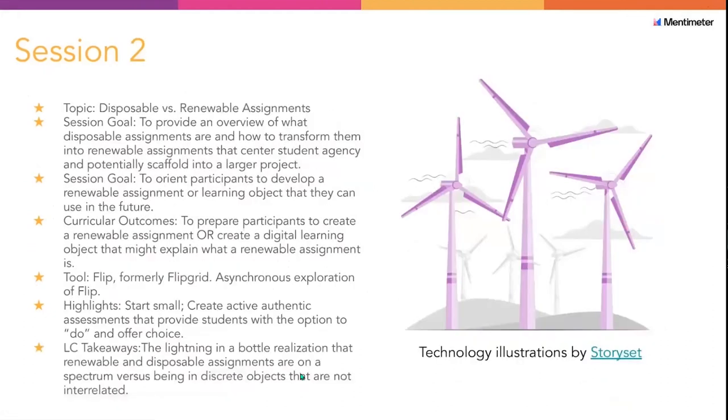In session two, we talked about disposable versus renewable assignments. So, building in a really nicely scaffolded way from what is this thing to, okay, let's jump in a little bit closer into what disposable and renewable assignments actually are. The goals of that session were to provide an overview of what they are and how to transform disposable assignments. And then to talk really explicitly about what renewable assignments do to center student agency and potentially scaffold into larger projects. Our other session goal was to orient participants to develop a renewable assignment or learning object that they can use in the future.